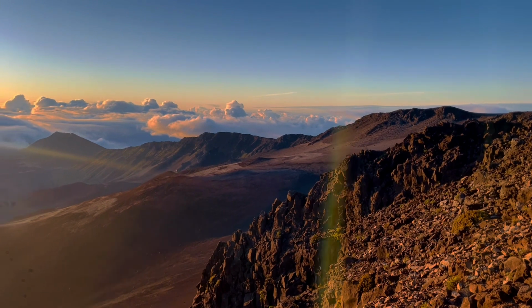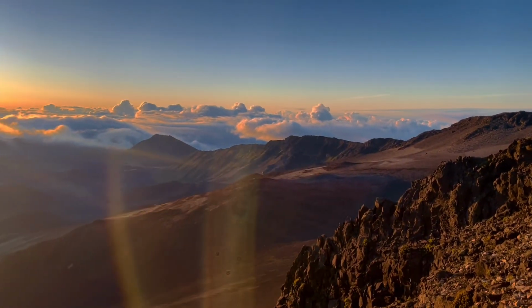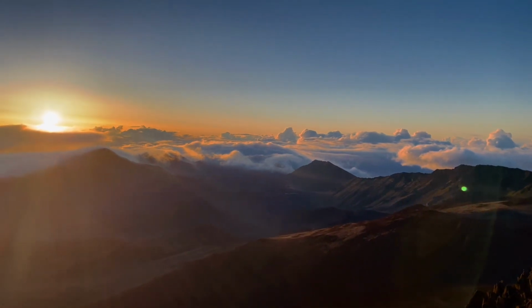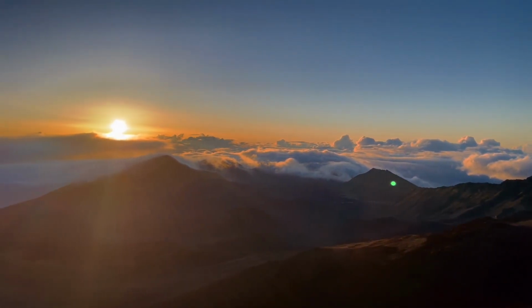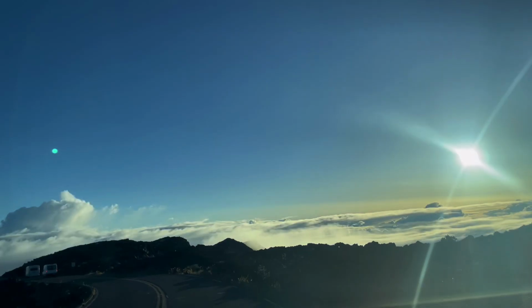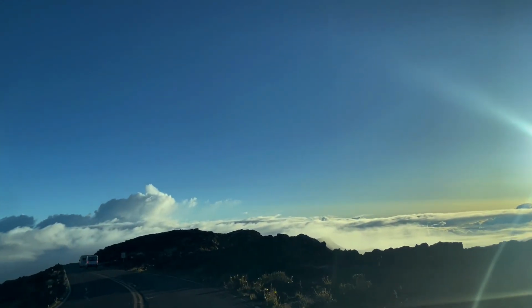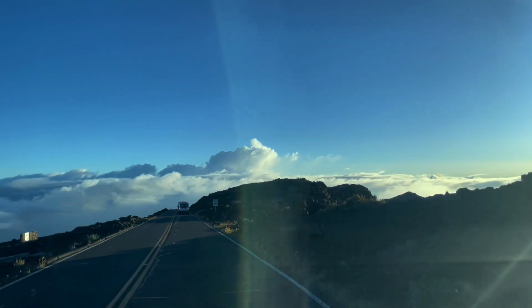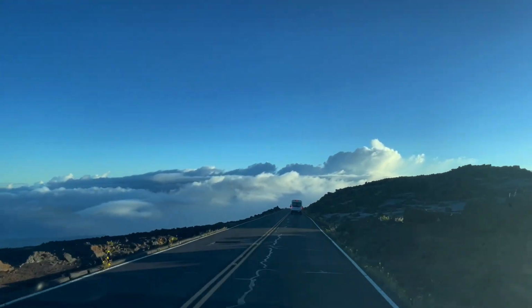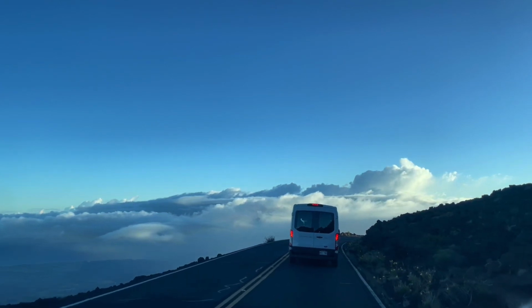I thought it was amazing how there were Hawaiians doing a chant for this beautiful sunrise. It just made the morning so much better, with positive vibes all around. One of my favorite parts is driving down, because you're driving above the clouds, but unfortunately this day was a little bit gloomy, so the clouds weren't as fluffy or as close.